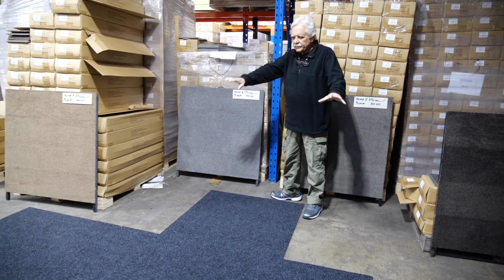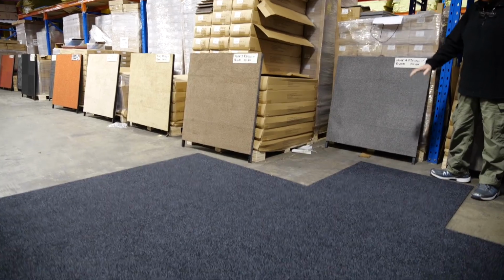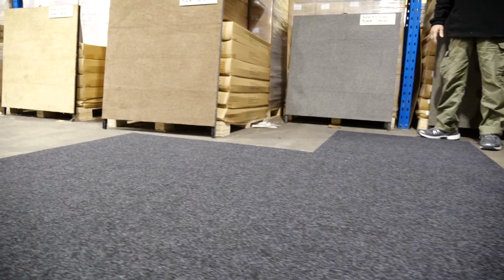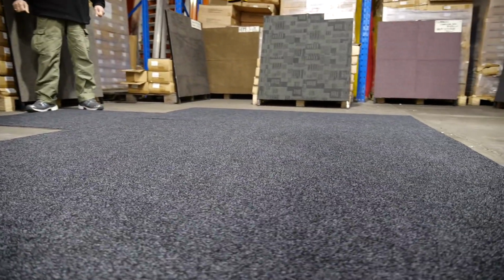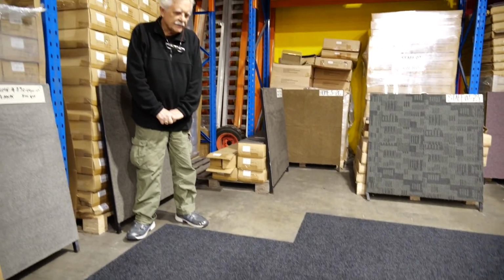And as the cameraman hovers across, try and find the joint. And this is what I love about this design, is that it mimics a broadloom carpet.